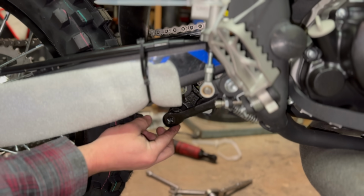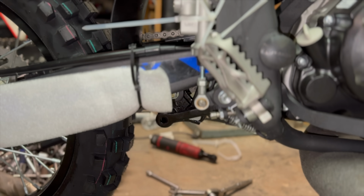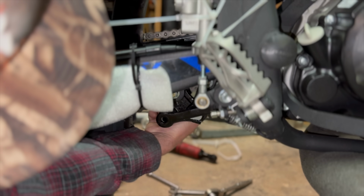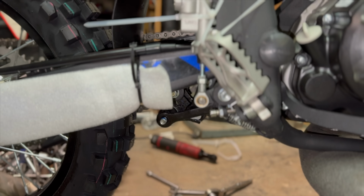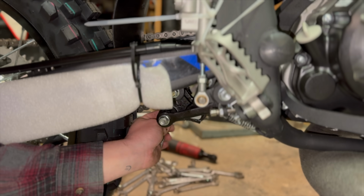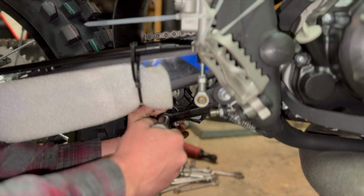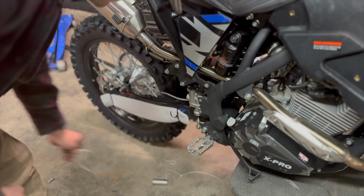Go ahead and swing this back up. We're gonna press down on the suspension. Get this to line up. Throw our bolt in from the other side. A little Loctite. That's gonna be a 13 mil on the back side, 15 mil on the nut. Get all our zip ties off.